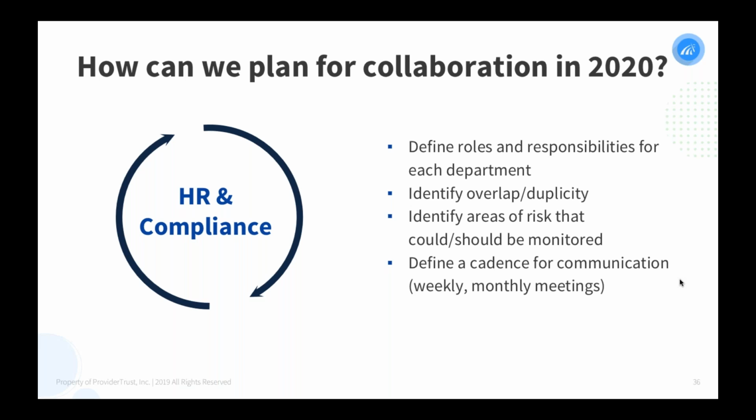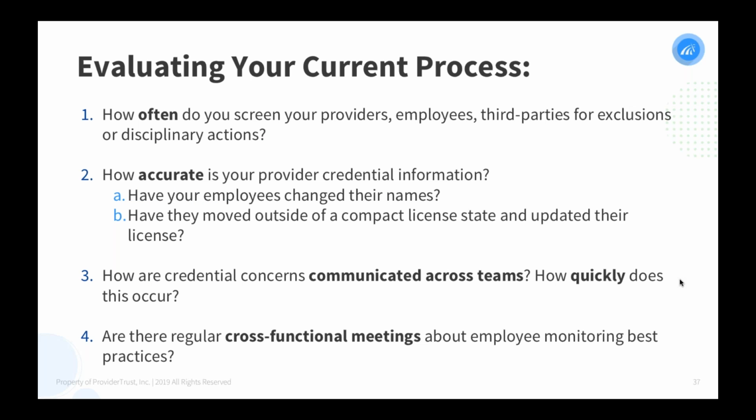Because we like to leave you with a takeaway, on the next slide, we have questions for you to use to start evaluating and understanding your current processes. So the first question is, how often do you screen your providers, employees, or third parties for exclusions or disciplinary actions? Next, you should look at how accurate is your provider credential information? Have your employees gotten married and changed their names? Have they moved outside of a compact license state and updated their license?